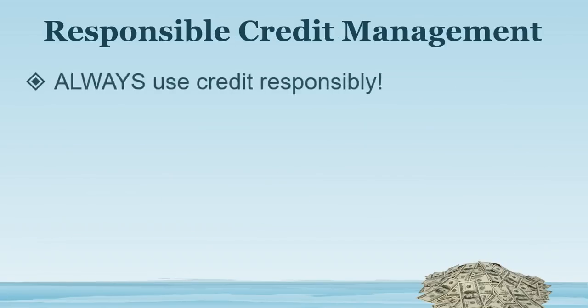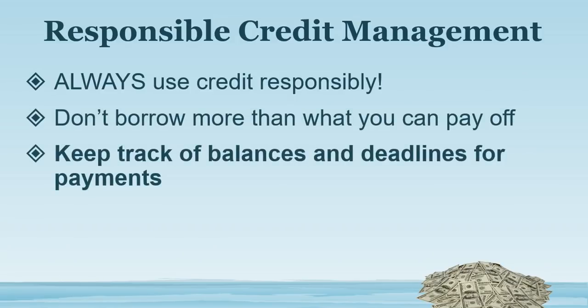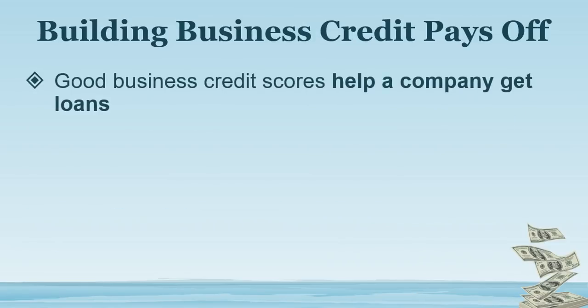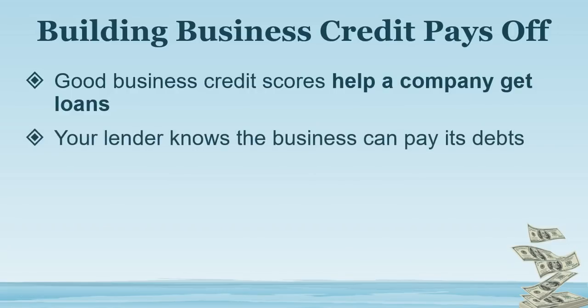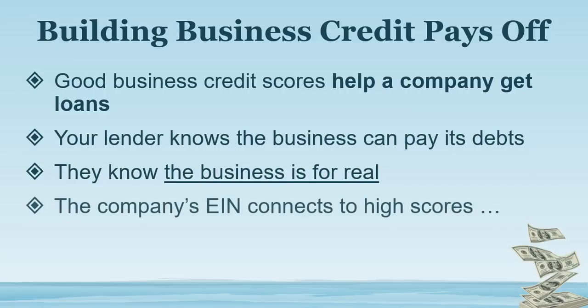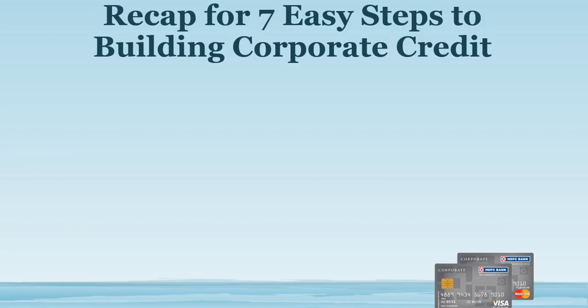Always use credit responsibly. Don't borrow more than what you can pay off. Keep track of balances and deadlines for payments. Paying off on time and in full will do more to raise your business credit scores than nearly anything else. Building business credit pays off. Good business credit scores help a company get loans. Your lender knows the business can pay its debts. They know the business is for real. The company's EIN connects to high scores, and lenders won't feel the need to demand a personal guarantee.